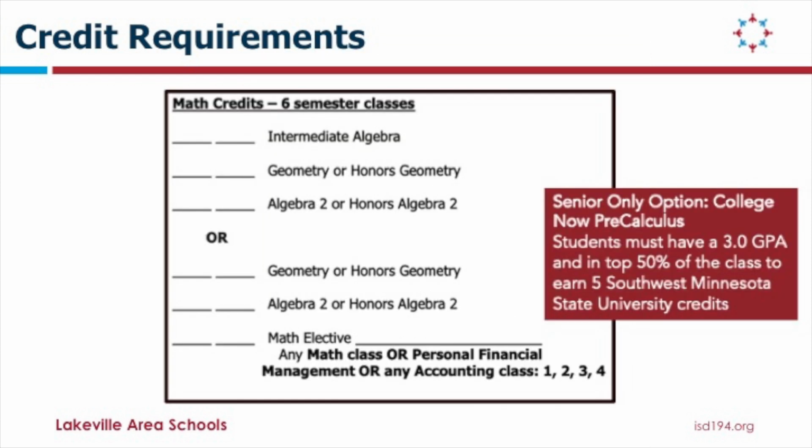These are your math requirements. So you can see there are 2 tracks here. The first track is intermediate algebra, geometry, and then algebra 2. So that gives you 3 full years of math. Or the other track is starting off in 9th grade with geometry, algebra 2, and then a math elective.